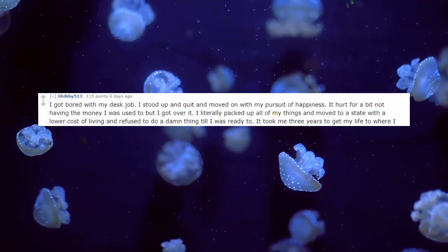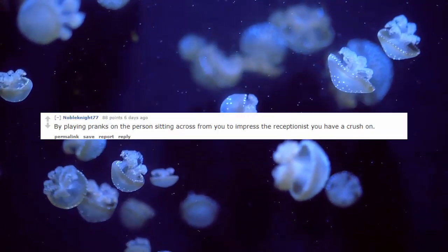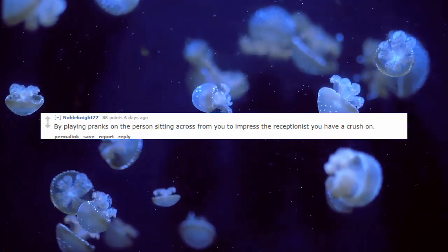It took me 3 years to get my life to where I could wake up and say, "Sir, I am content with what I have and don't want anything else." I didn't realize how materialistic I was till I tried packing my car with all my things versus filling up a moving van. I'm 37 and finally feel like I can fucking breathe for the first time in my adult life. By playing pranks on the person sitting across from you to impress the receptionist you have a crush on.